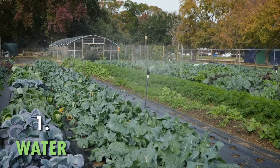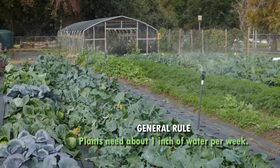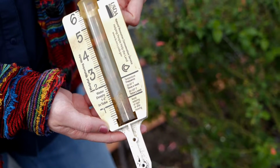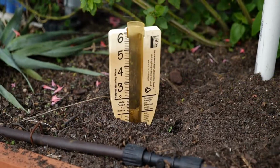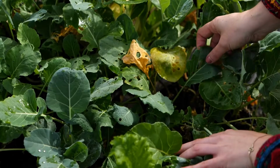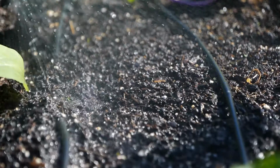Water is the most important factor in plant survival. The general rule of thumb is that plants need about 1 inch of water per week, either from rainfall or irrigation. Monitor this by placing a rain gauge and checking it after rainfall or irrigation. Newly planted crops are establishing their root systems and need consistent soil moisture to remain healthy. If your plants are wilting, looking dull, or changing color from a vibrant green, check your watering plan.